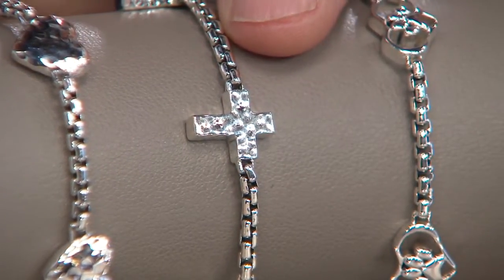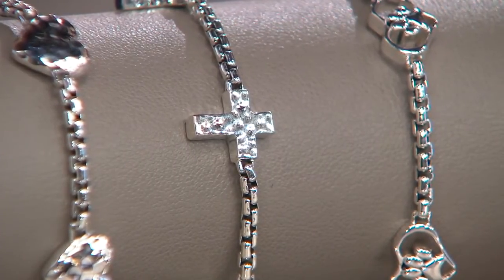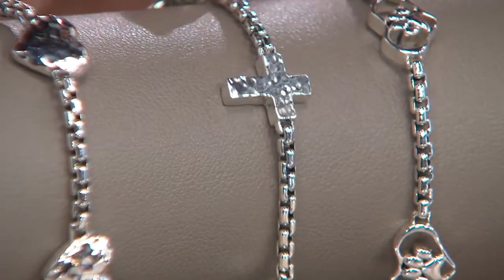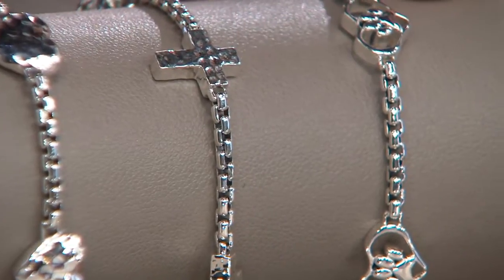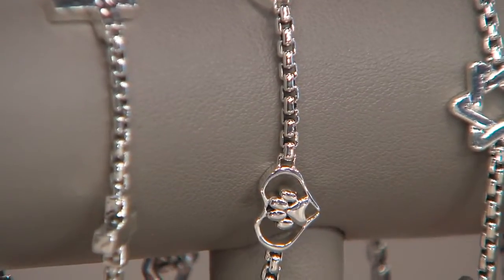Then we go over here, and for your symbol of faith, I love the cross. Don't you love how it goes right into it? Do you like how it's three-dimensional, how it's chunky? Sure do. And because of that high polish, look how it grabs the light. Again, each one will have the 4 stations. Then for all of our paw print lovers, our pet lovers. Yes, all of our fur mamas.